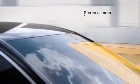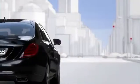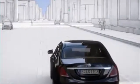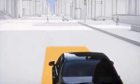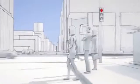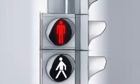A stereo camera and a system of long, medium, and short-range radar monitor the area in front of the vehicle. The information is combined and processed in a control unit to provide early recognition of road users in the lane, analyzed. At the same time, these data are used to calculate whether there is a risk of collision.